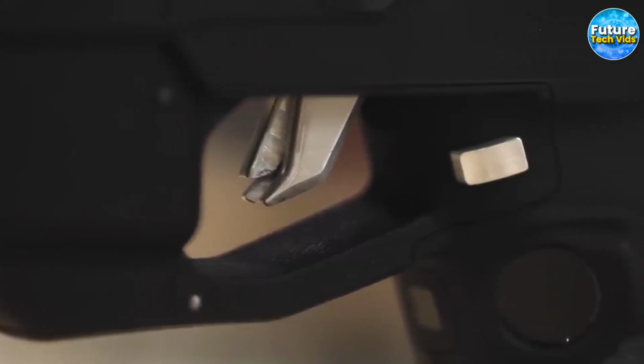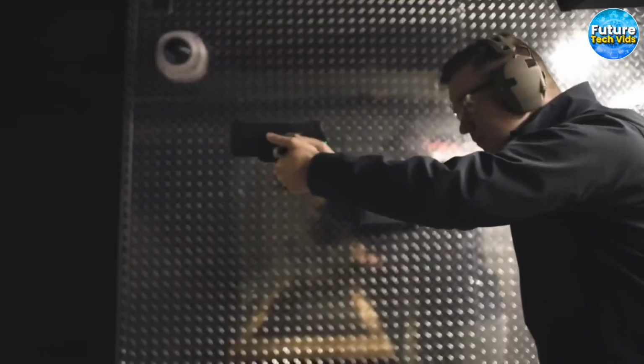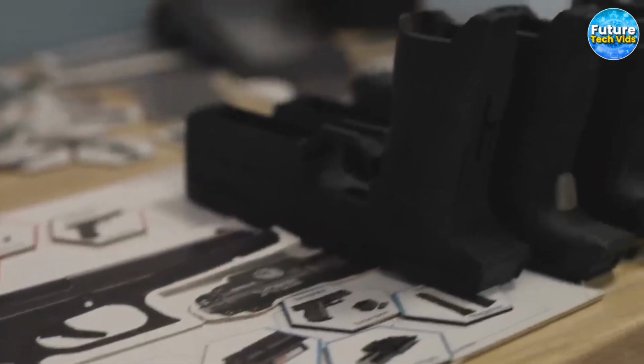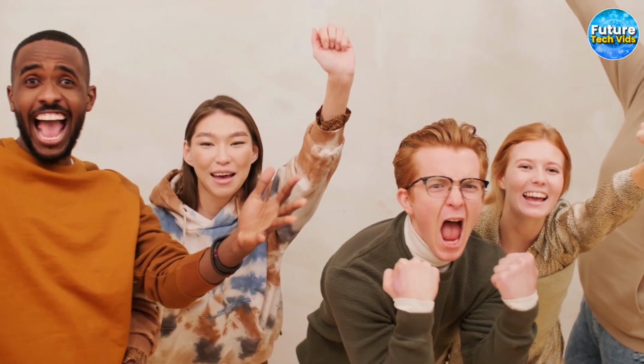Well, for starters, it's equipped with a state-of-the-art targeting system that uses infrared and laser technology to lock onto a target with pinpoint accuracy. And get this, it even has a smart scent system that emits a special odor to distract a target, making it easier to take them down. How cool is that? But wait, there's more.